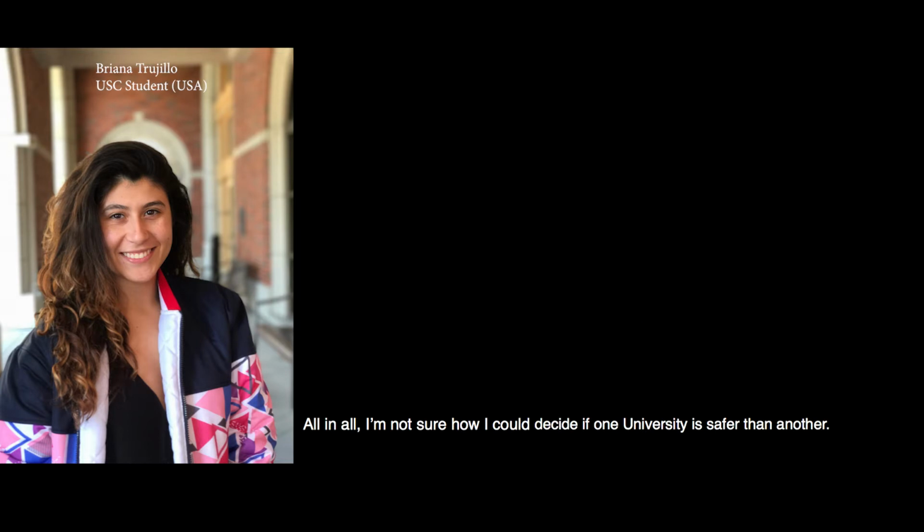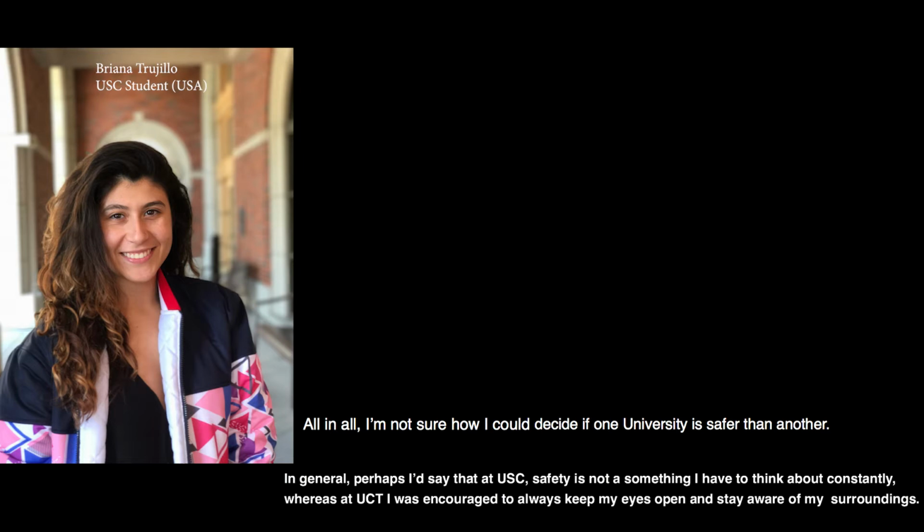All in all, I'm not sure how I could decide if one university is safer than another. In general, perhaps I'd say that at USC, safety is not something I have to think about constantly, whereas at UCT I was encouraged to always keep my eyes open and stay aware of my surroundings. You can get away with being oblivious at USC, but I'm not sure the same can be said for UCT.